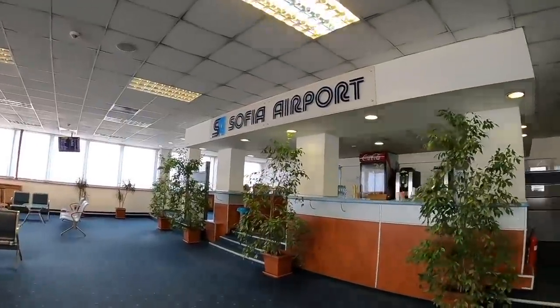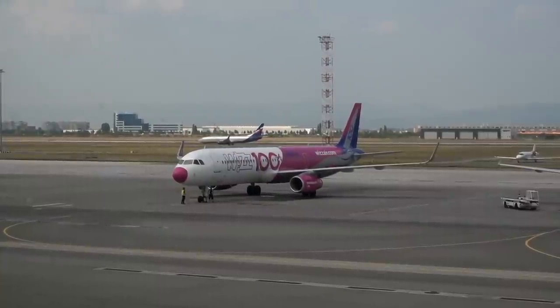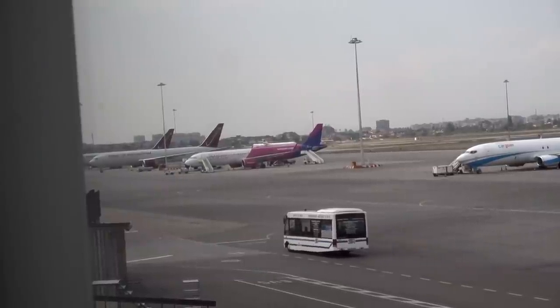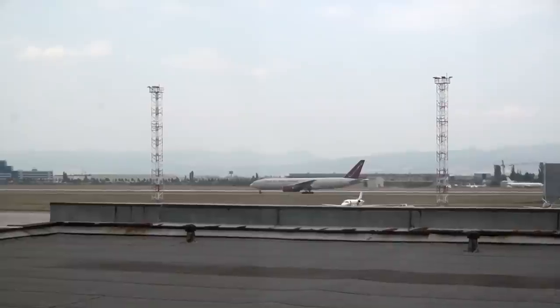So I made it to this Sofia lounge, looks a bit like an office space. Has nice views over the tarmac, kind of, and there's an Omni Air International 767, two of them, which currently fly shuttle service between Sofia and Washington to rescue or relocate Afghan refugees from Kabul.